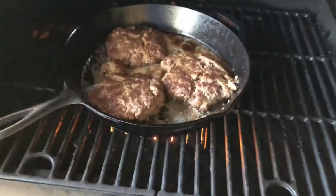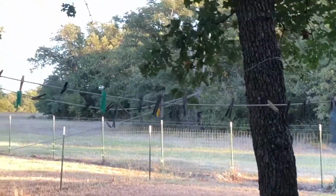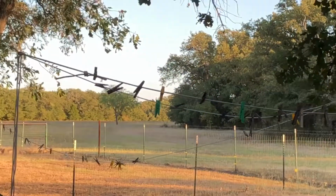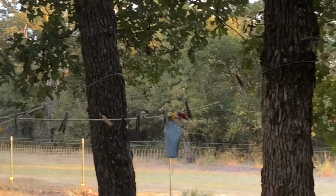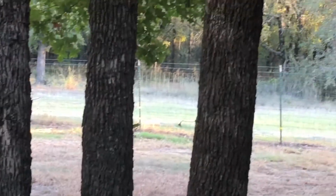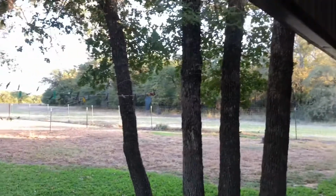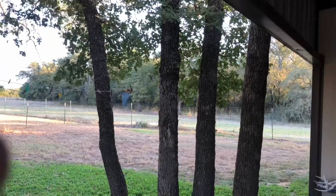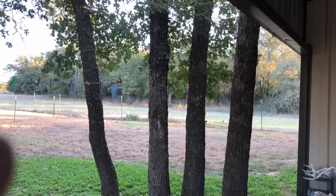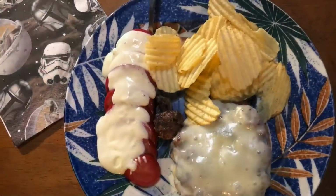A well-deserved break. Let's take a peek around and see what it looks like here in Texas today. It's a beautiful day. Kind of looking out over some pasture, some woods, something hanging on the clothesline. Yeah, Dutch might get a kick out of this. Okay, I gotta tend to my burgers. I'll catch you back here in just a little bit. We'll try to get the rest of that pan down.